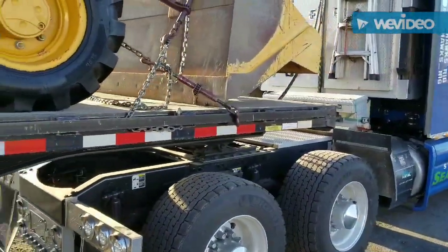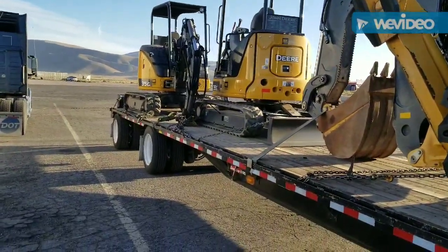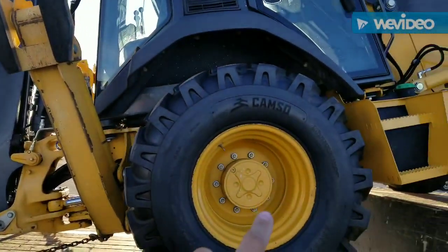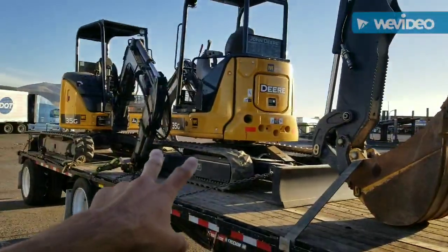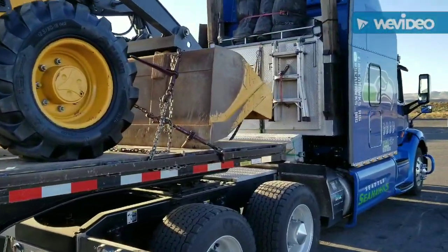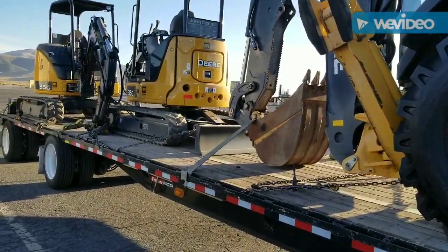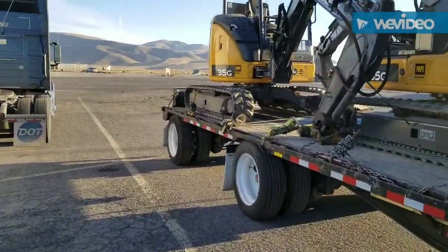Pretty easy load. Like I said, it was just a bunch of chains, a couple of straps. Whole load weighs about 36 to 37,000 pounds. One stop in Bakersfield, California, and these two come off in Bakersfield here, and this one comes off in Long Beach, California. This one is a used machine, and these two are brand new, right off the line. Delivers Monday. Today is Saturday. I'll be in Bakersfield today, doing a 34, and then delivering Monday morning, right down the road from the truck stop I'm gonna be at. But yeah, that's it, guys. Pretty easy load.